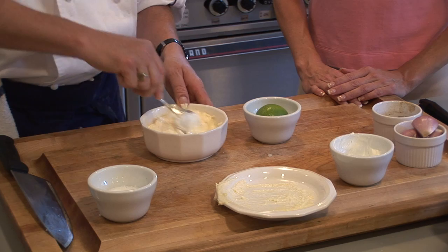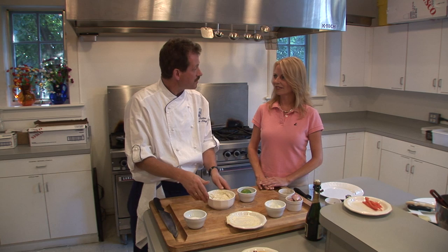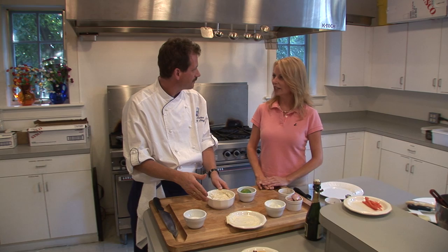Does it make a difference if you use low-fat sour cream? No, by all means, use reduced-fat sour cream or low-fat mayonnaise. It's perfect for this recipe. Great. Makes it healthy too. Makes it healthy, and it's great for the summertime.